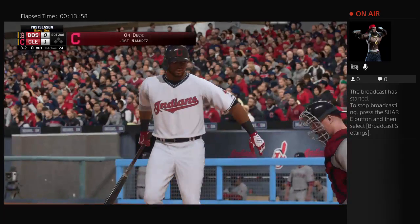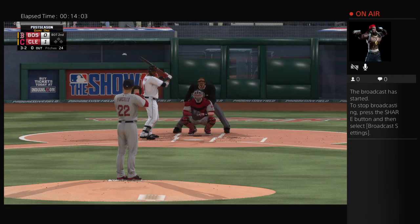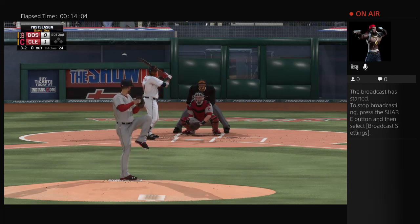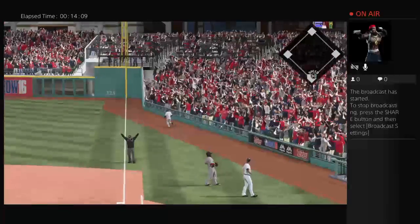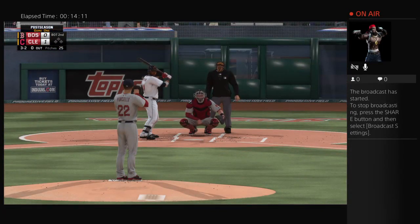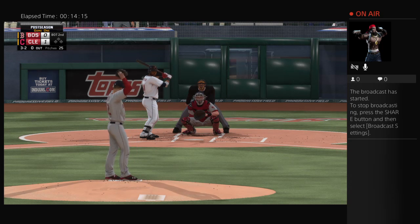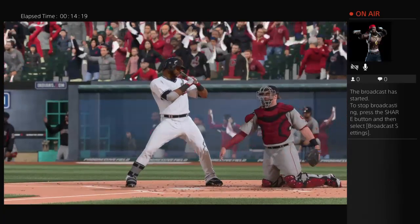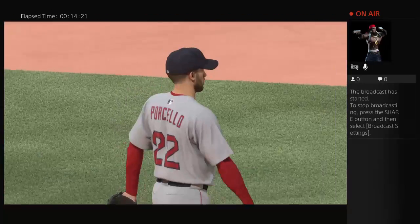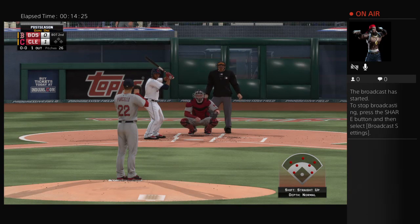And he gripped that one a bit too tightly as it broke down and just about got him. Good job to spoil that one away, and he stays alive. And he takes strike 3 called on the fastball. 1 gone. Into the box now, Jose Ramirez.